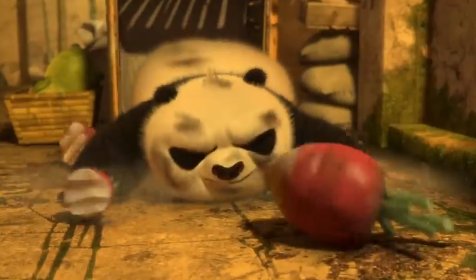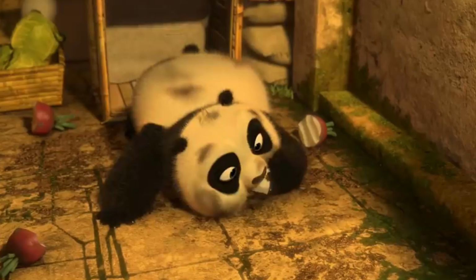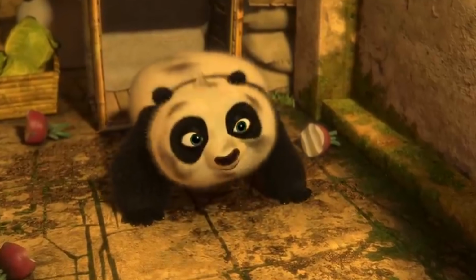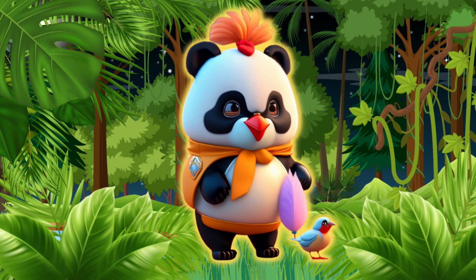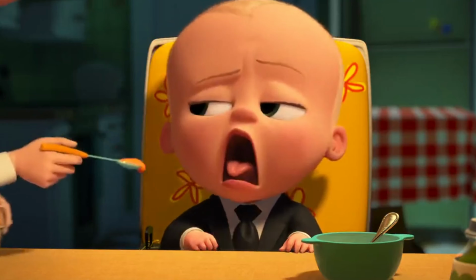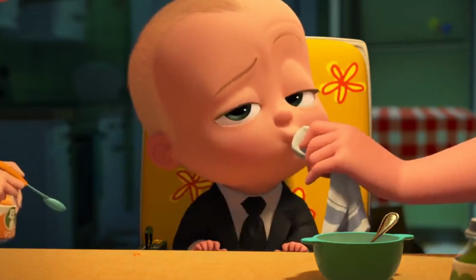Only there were no radishes, just a very hungry baby panda. Here it is, a Pinguin when he was a kid. Look, he is so adorable. Mommy's little cutie. No, he's daddy's little tough guy, right?